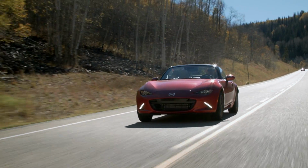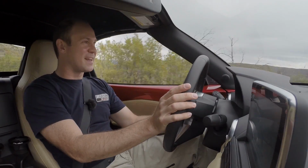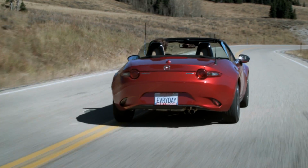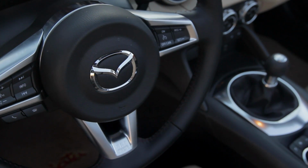Well, this is it. This is the car we've been waiting to share with you guys. You've been waiting for us to review it. Finally, here we are. In the 2016 latest generation Mazda Miata, the 4th generation. It's the launch edition. It's the 6-speed manual.